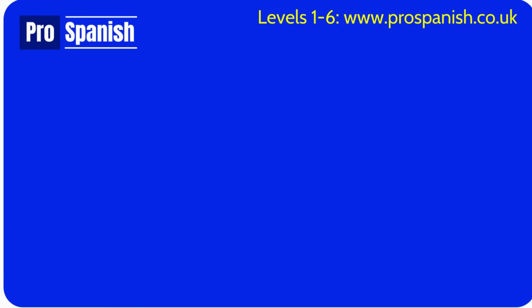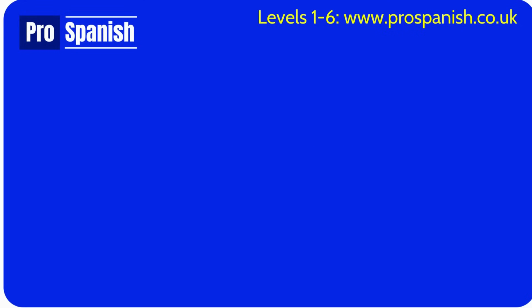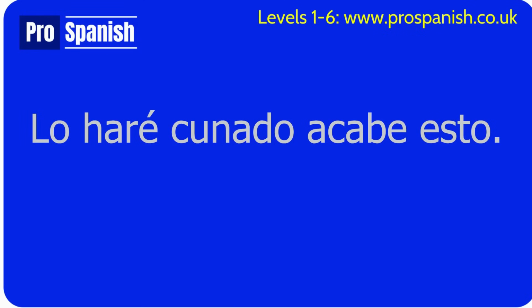And just in case you've forgotten the verb, I'll give you the infinitive. Acabar esto is to finish this. So how would you say, I'll do it when I finish this? Lo haré cuando acabe esto.